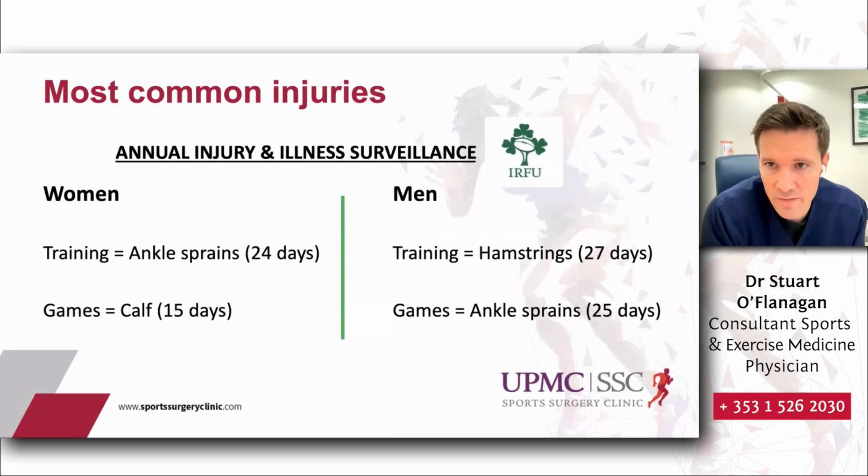In games, calf injuries are the biggest or most common type of injury that we see. Typically, players recover within 15 days. When we look at the men's side, hamstring injuries tend to be the most common injury that we've seen, and the average time to return is about 27 days. And in games, it's more contact-related injuries and ankle sprains with an average of 25 days to return.